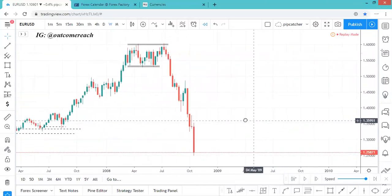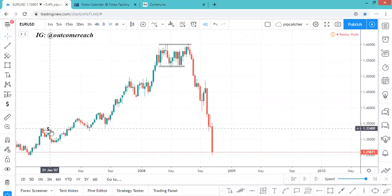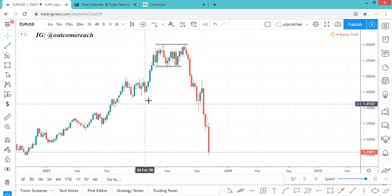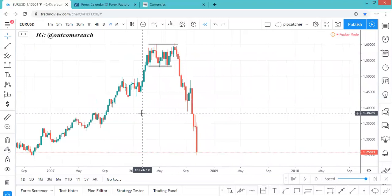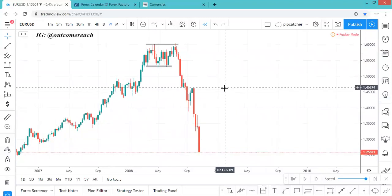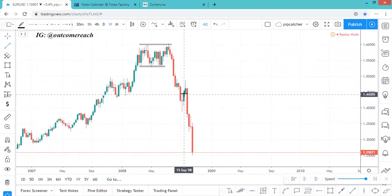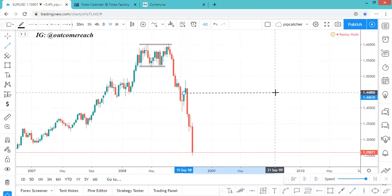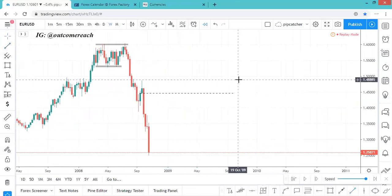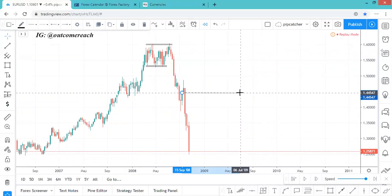Oh wow. So that's a huge drop. So right here, guys, what candle would you be looking at if you were to go for a sell? What would be your point of interest, right? Maybe some of you guys would say this area right here. So let's see where this goes. Let's see how this plays out. All right.